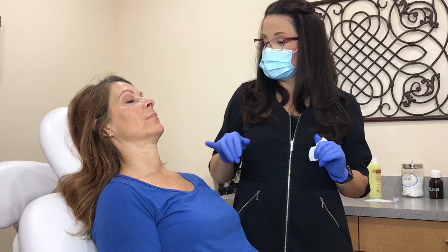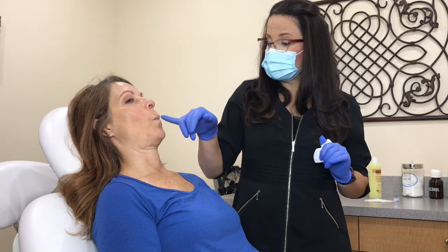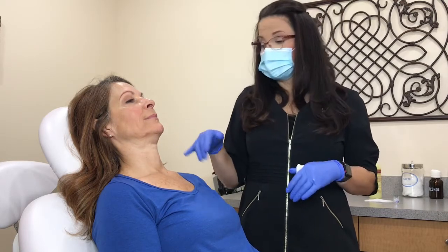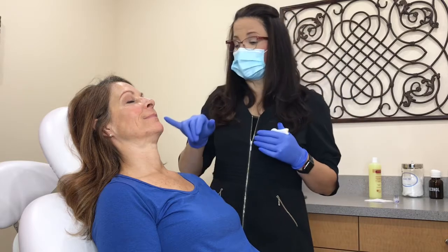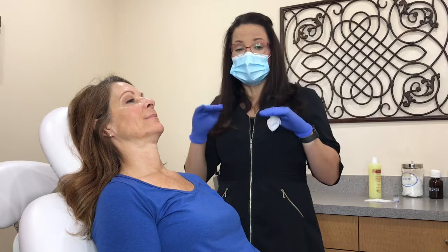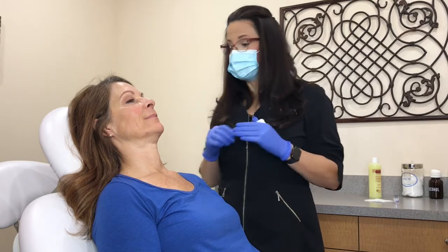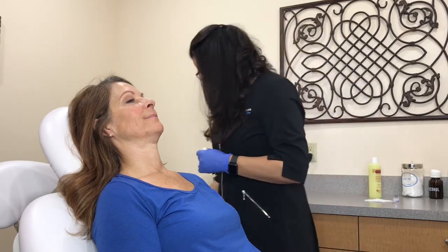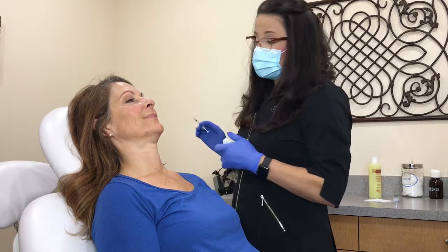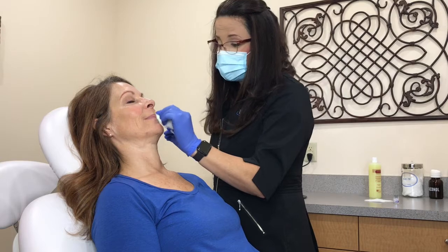Robin, will you purse? You can see that she has just some of the wrinkling. She's not a smoker. She doesn't do any of that. But like everyone else, she drinks out of straws and bottles and has those lines. So by doing the lip flip, that helps minimize those lines for her while giving her just a little bit of additional fullness. So the first thing I'm going to do, because the lip flip does hurt, I like to get that out of the way first.